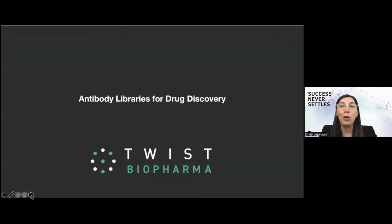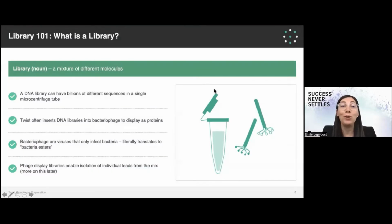Let's first talk about what's an antibody library, and how an antibody library is used for drug discovery. And so first things first, what is a library? A library, in the context of biopharma, is a tube where we have different molecules. So we have different antibodies, different mutants, and often we use phage display, but the idea is that in the same tube, we can have millions or even billions of different mutants, and then we'll work to extract the right antibody from that library of billions of mutants.